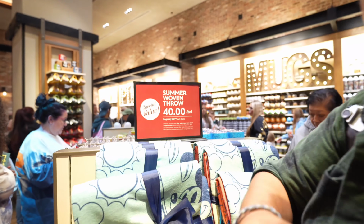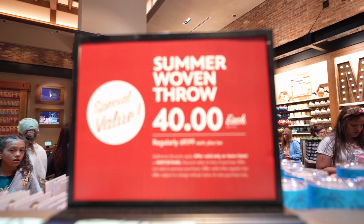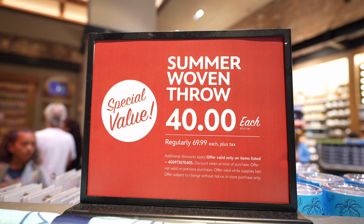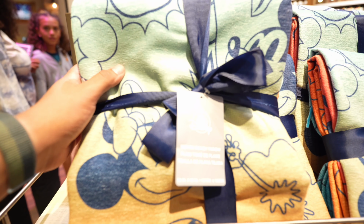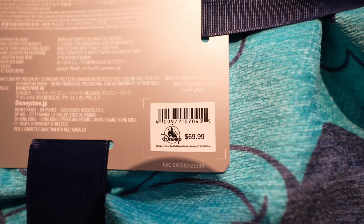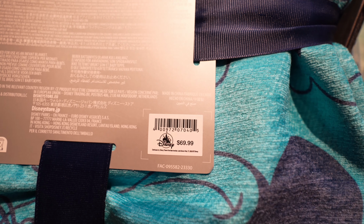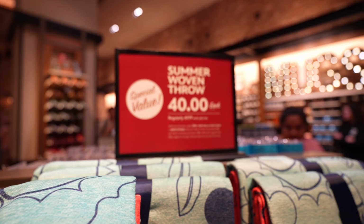Oh, if you guys are looking for a summer beach blanket, you guys are in luck because they have one and it's $40. It's actually on sale. It's originally $69.99, but like I said, as of right now, you can find it for $40. And I think it's this one that they're advertising. It's kind of cool, I guess. Definitely has summer vibes. Sorry, the camera's just not focusing today or the last few times I've used it, but you guys got what I mean. $69.99 for that. You can find it for $40.